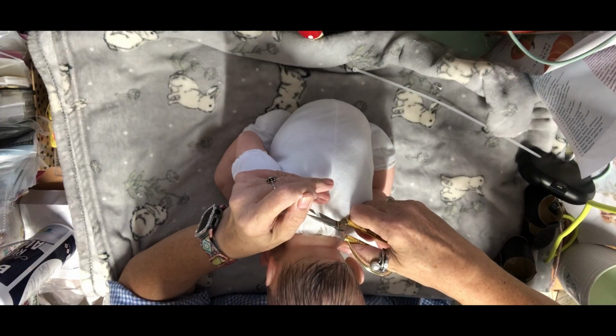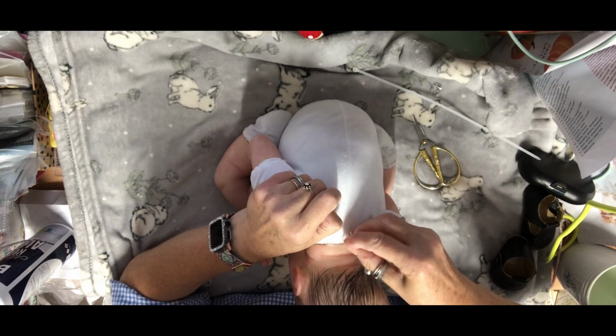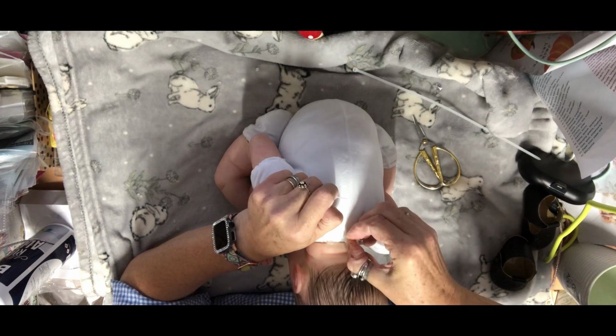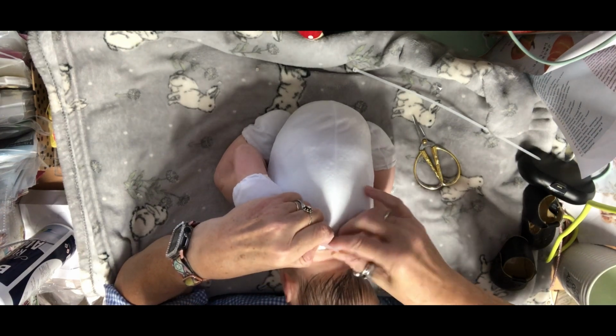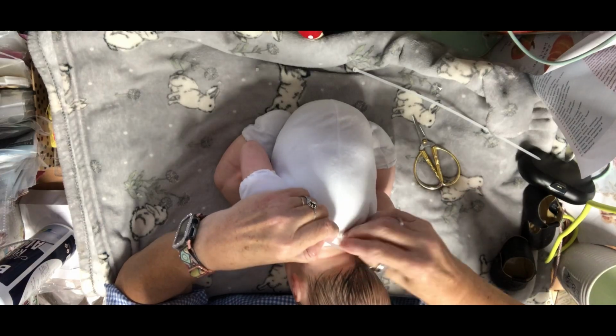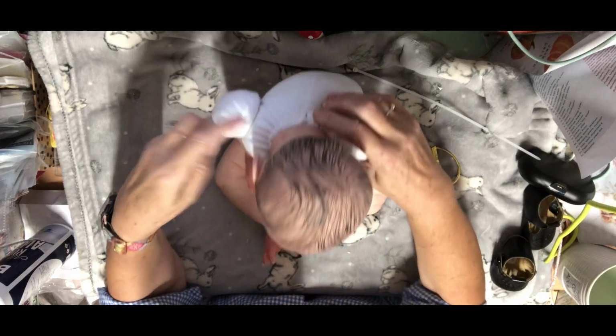Now cut it at an angle like that, and then that bit should go in okay. The other bit was too long to go in, you might be able to reuse it again, I don't know. Anyway, there we go, that's the zip tie done. I've cut a tail on it and I've tucked it in. So there he is, all done.